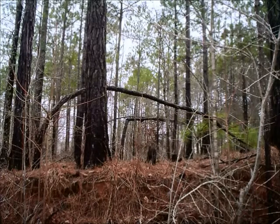Right here you'll see a bent tree in the foreground, and right under it in the background you'll see a broken tree. This is a good sign that Bigfoot is pretty close by.